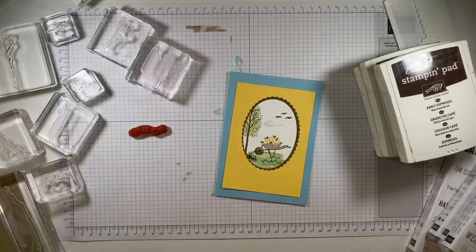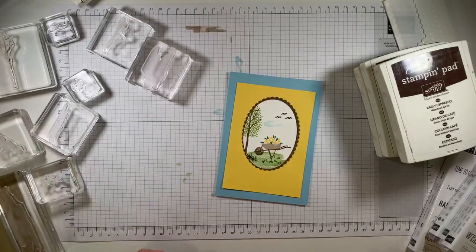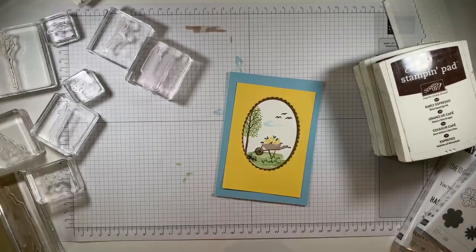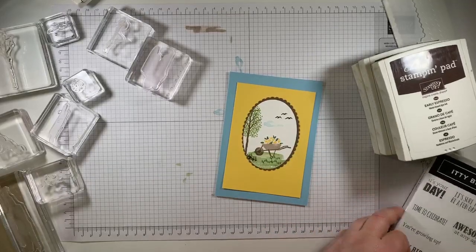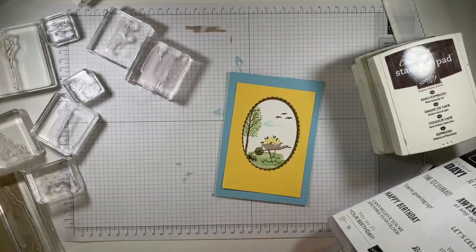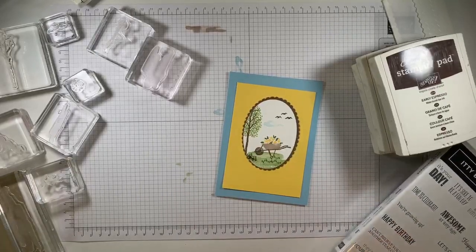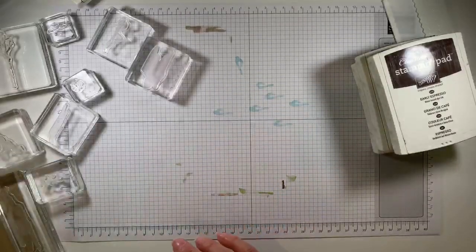Okay, this is taking too long. I am going to surprise you on my blog with how I decide to finish it off, which may be just leaving it like that, but glued down. So let's move on. Good to know people are as indecisive as I am sometimes. But it's fun having you playing along with me here.